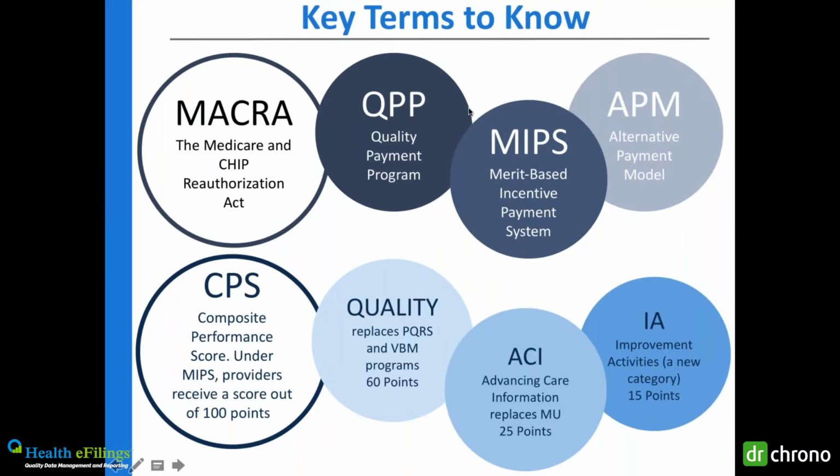So we're going to start with some key terms that are really important to know. One of the things we hear a lot, there's some confusion, what is MACRA and what is MIPS? So MACRA stands for the Medicare and CHIP Reauthorization Act. MACRA is actually the legislation that put the MIPS program into place. So you'll hear the term QPP, which is the Quality Payment Program.